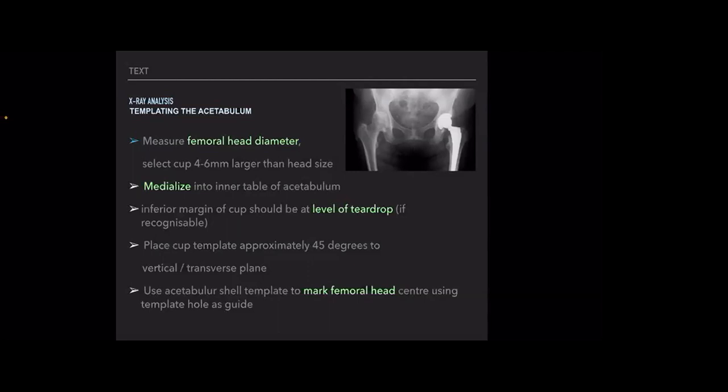So medialize into the inner table of the acetabulum. Once you're doing templating, you should medialize it. You should take it as close to the teardrop as possible. That is what gives you the actual size. Many times because of under reaming, we put a very proud cup, which looks like it is holding well on the table, but then once you see the X-ray, you feel that it is lateralized. So it is very important.